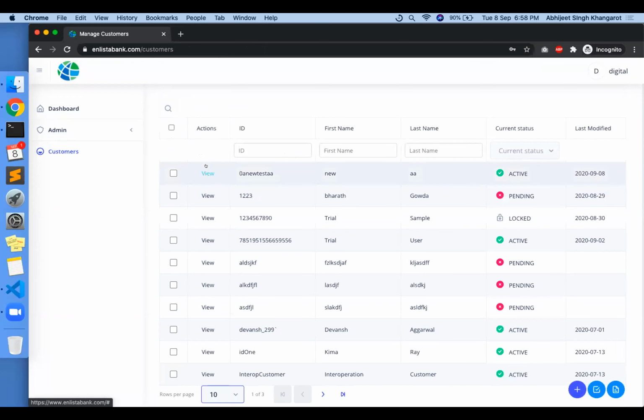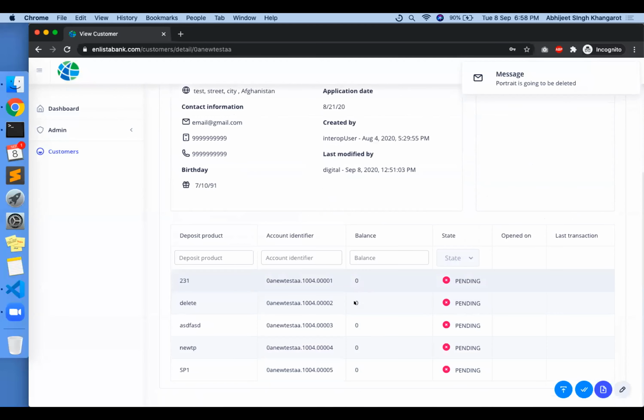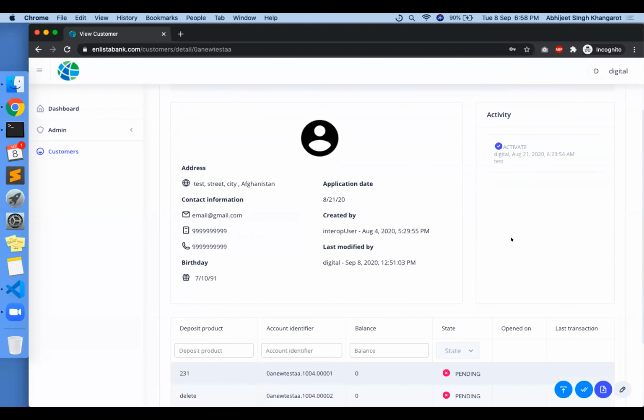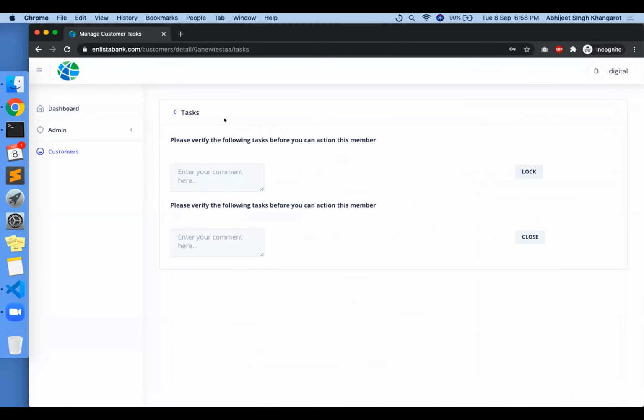Now we go to customer details, where you see the details of the customer. You can see the activities, like customer is being activated or customer account is being closed. All those activities will be there in the form of a scrollable list. So this box will be of this size only, and items will keep getting added below this. You can go to task, and you can activate a customer or other actions which are there. You can add this or close a customer and all.